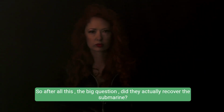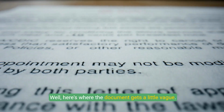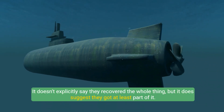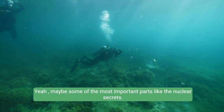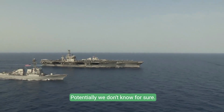So after all this, the big question, did they actually recover the submarine? Well, here's where the document gets a little vague. What do you mean? It doesn't explicitly say they recovered the whole thing, but it does suggest they got at least part of it. So they got something. Yeah, maybe some of the most important parts. Like the nuclear secrets? Potentially, we don't know for sure.